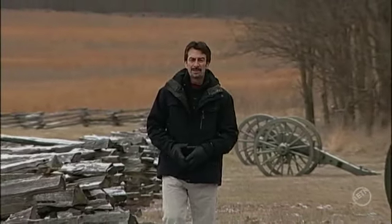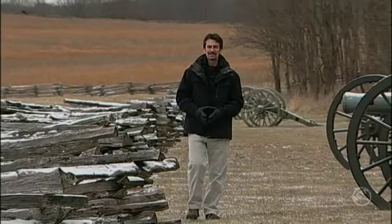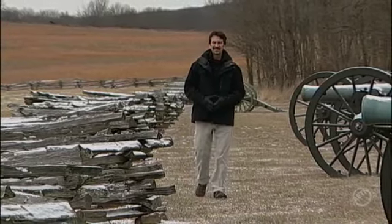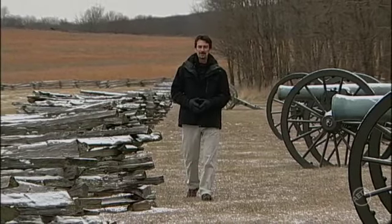Pea Ridge National Military Park near the town of Pea Ridge in northwest Arkansas. The battle that took place here during March 7th and 8th of 1862 gave Union forces control of Missouri and in essence set the scene for the rest of the Civil War. And it's where we begin this week's show.